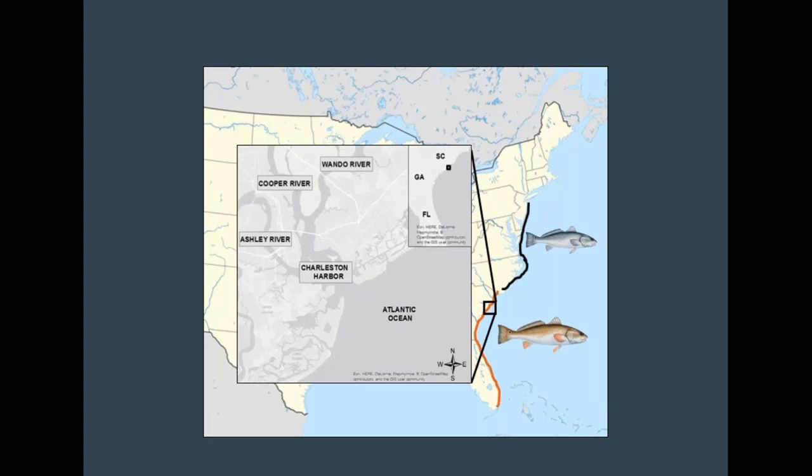When you release fish, millions of fish in some years, that are all pretty closely related, you have the potential for reducing the genetic diversity of the wild population. So my study was specifically looking at whether this is happening in the population associated with the Charleston Harbor estuary.